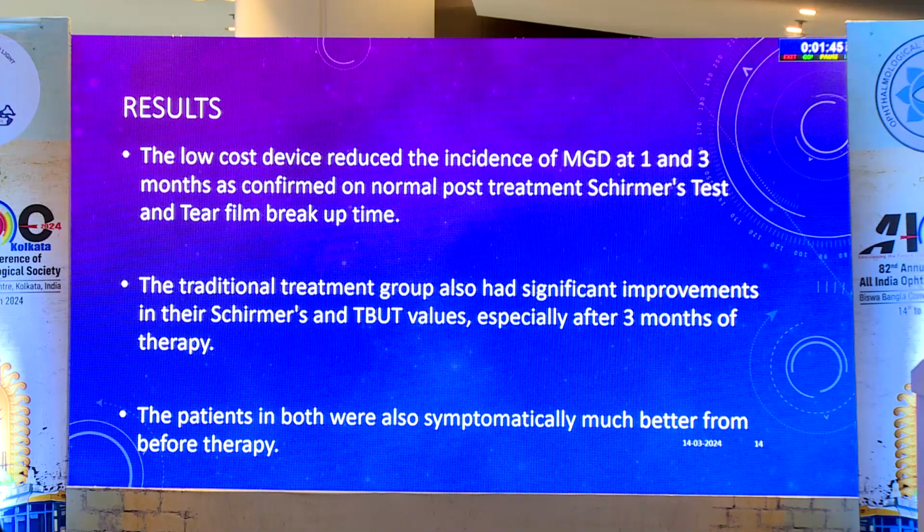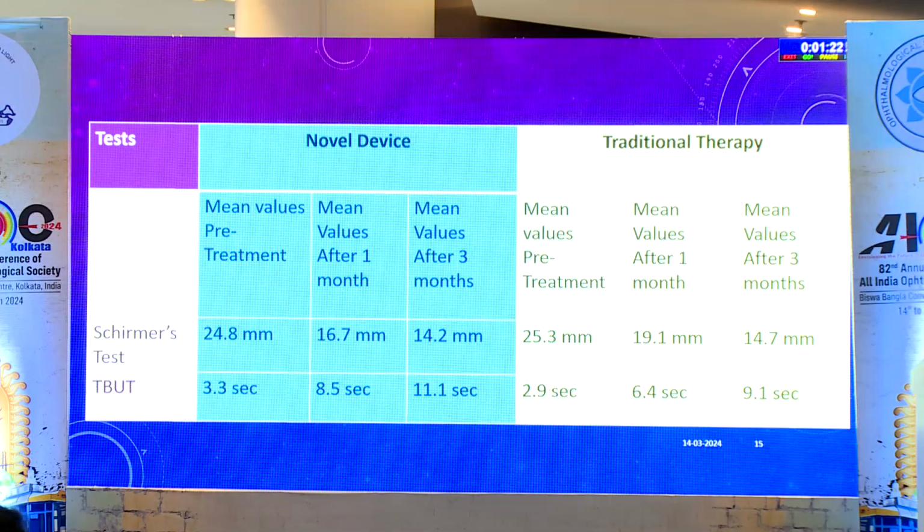The low-cost device reduced the incidence of MGD at 1 and 3 months, as confirmed by normal post-treatment Schirmer test and tear film breakup time. The traditional treatment group also had significant improvements, but lesser than the newer device protocol. The patients in both groups were symptomatically much better than before therapy, as confirmed on OSDI scoring. This is the flowchart regarding this.